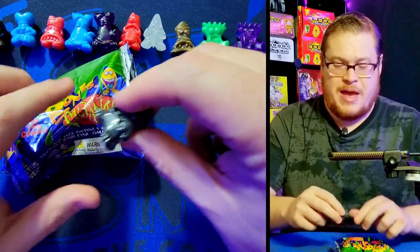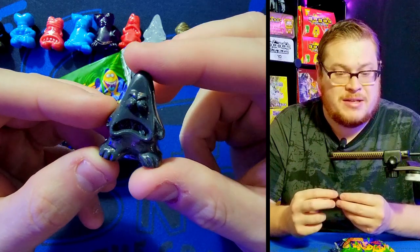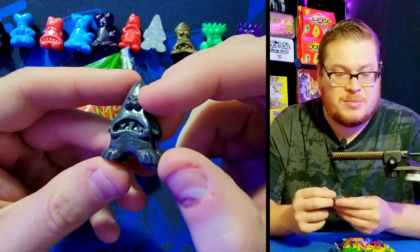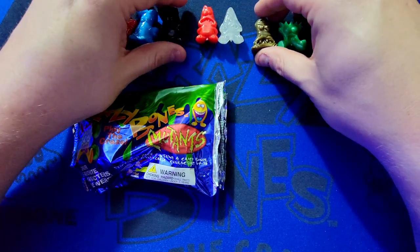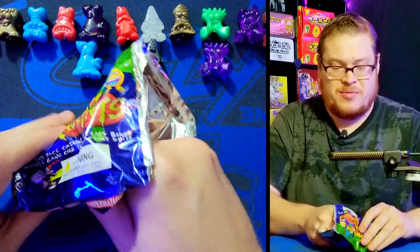What's the other one we got? We've got, ooh, a nice looking black Jaws. That is a nice looking one. I like the black on that guy, actually. He looks pretty sick. Should we start separating to see how many duplicates we get? Can try a little bit. We'll start lining them up to see what we start getting.